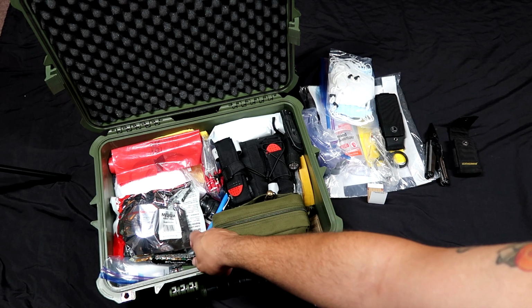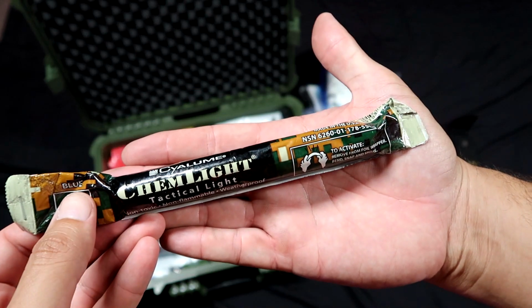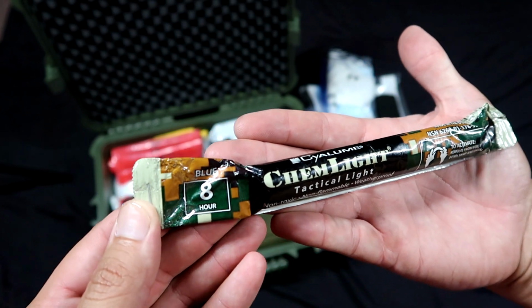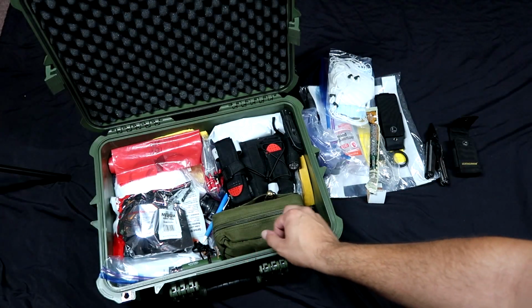Anyway, moving on. Got a glow stick, chem light. These are usually 30 minutes. Oh no, 8 hours, sorry, 8 hour, my bad. Blue. There you go.